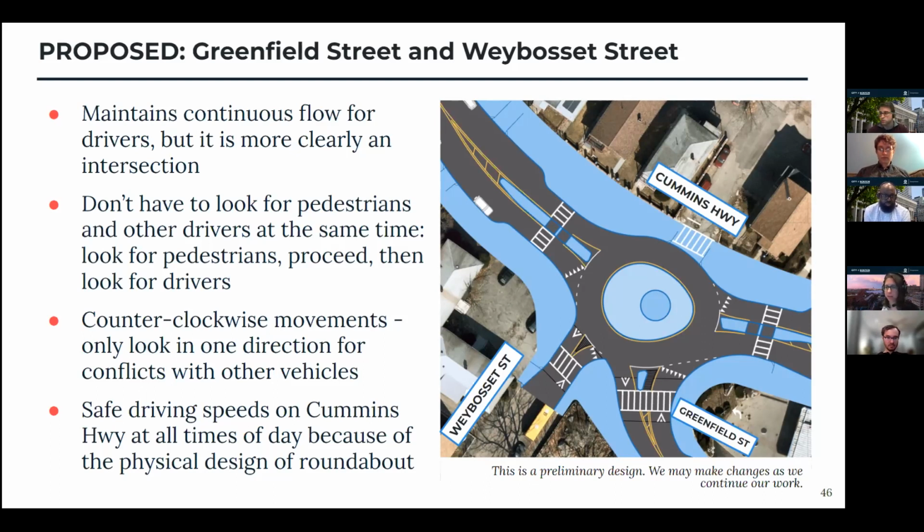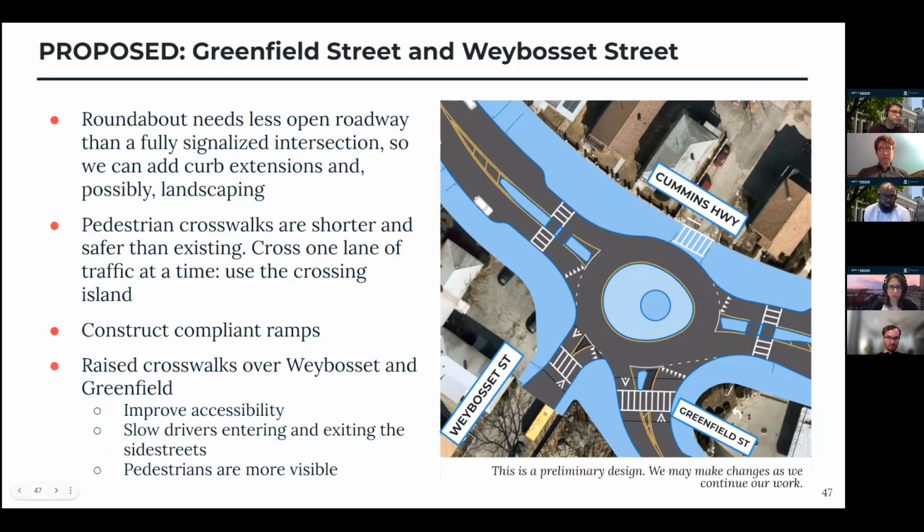Next slide, please. As I said, roundabouts generally need less open roadway space than a fully signalized intersection. And so we're actually able to provide more generous curb extensions and room for the possibility of landscaping in the area. Pedestrian crosswalks are firstly shorter and safer, also by crossing only one travel lane at a time using those refuge islands that I talked about before.